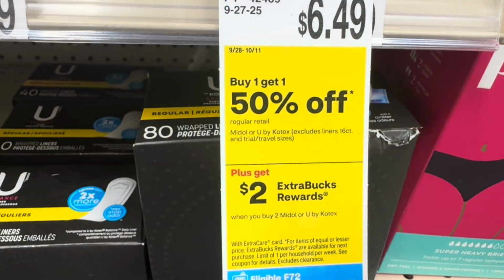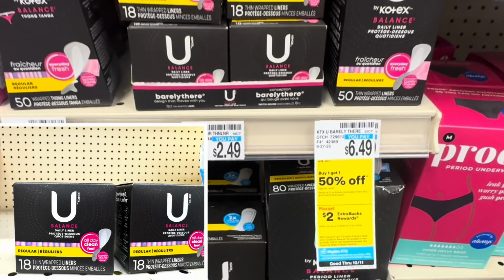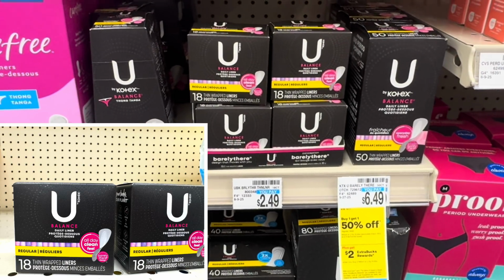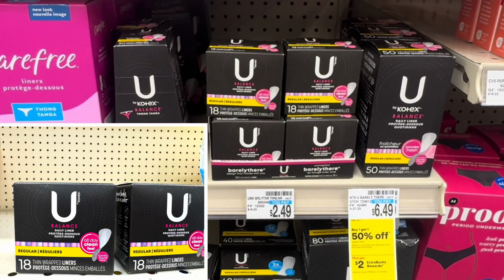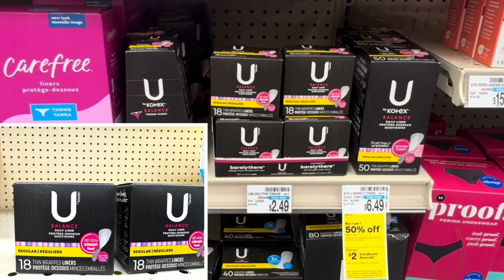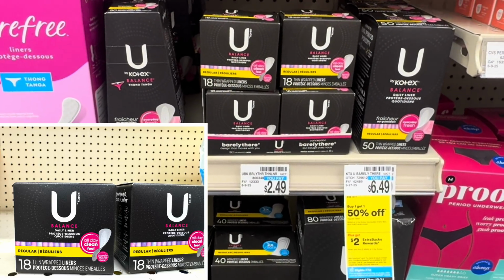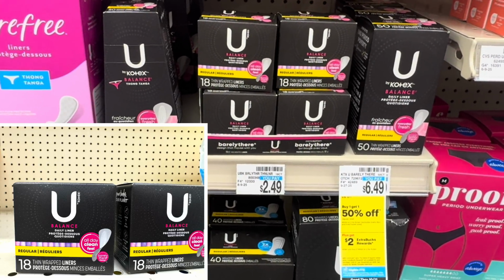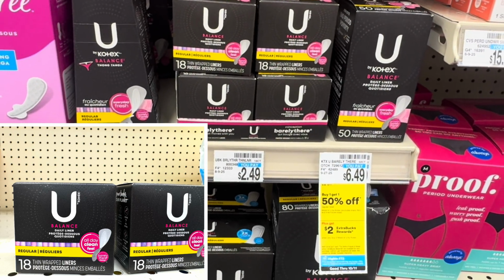My next deal is buy 2 get 2 back on U by Kotex. Pick up 2 18-count U by Kotex liners on sale for buy 1 get 1 half off, and they are priced at $2.49 each. With the buy 1 get 1 half off, the second one will be $1.25. These 2 will total $3.74. Pay that and get 2 back, making them $1.74 or 87 cents each.